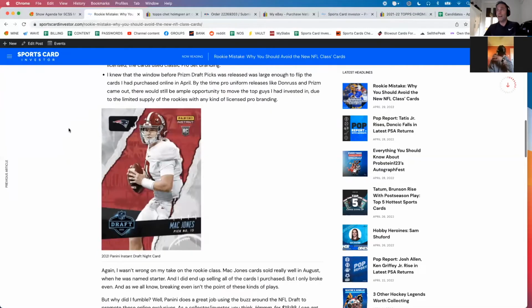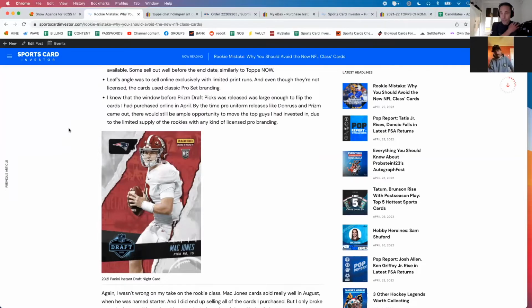But my thought was, look, if I'm the first to get these cards graded and then get them out on the secondary market before the NFL season starts, I think I can make a good amount of money on these. And basically I ended up breaking even. It was a whole lot of work for breaking even, which I'm okay with, because I want to learn. I want to learn by doing.